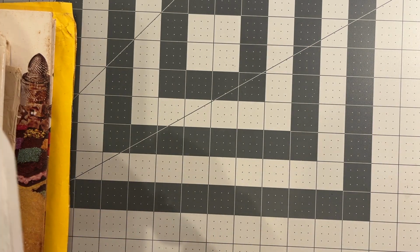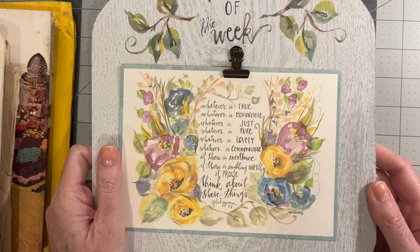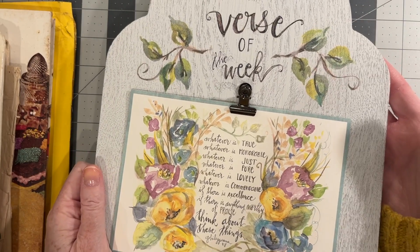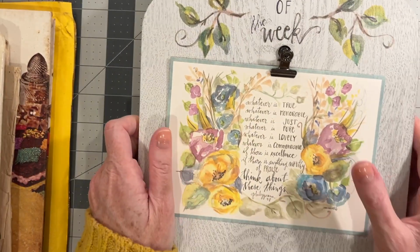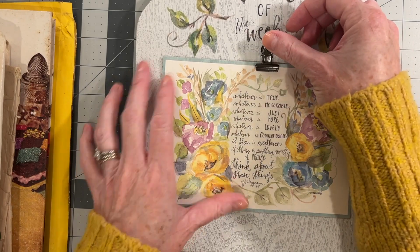It'd need to be Mod Podged and bolstered on the back with something, but still really cool. I picked this up. This is a Verse of the Week board. It's almost like a bread board, but it has this on the back if you wanted to put it up on the countertop or hang it on the wall. And it had one card with it.